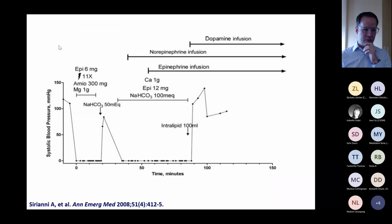So you can see they did a lot of the standard stuff, lots of EPIs, lots of amio, mag, calcium, bicarb, a couple of infusions. And then right around the hour mark is when you see this intralipid. This is the novel antidote given. And then from that point on, she actually retained circulation and actually walked out the door like a week later or something. This is actually published in Annals. This is the first human case of lipid being used in a non-local anesthetic toxicity case.